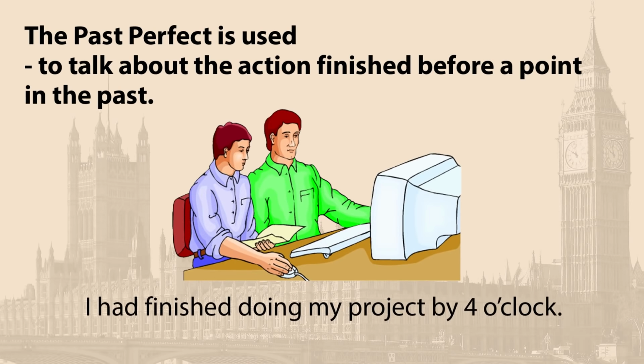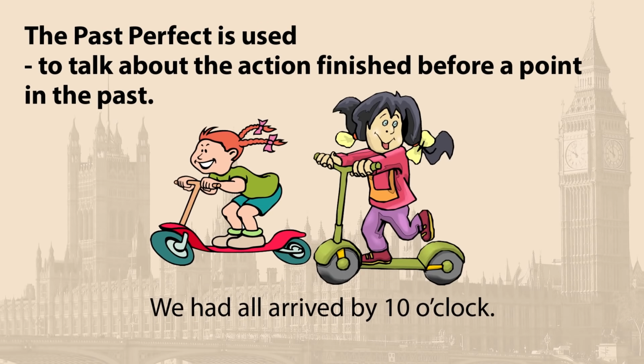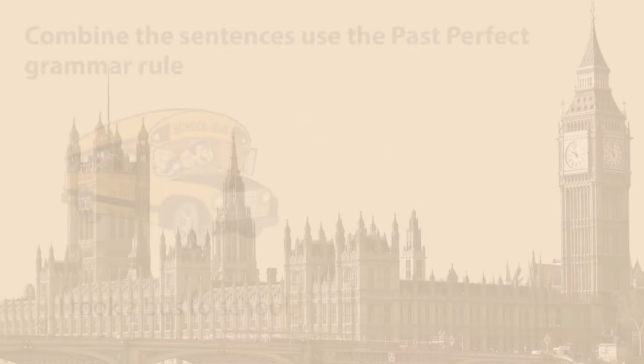I had finished doing my project by 4 o'clock. We had all arrived by 10 o'clock. Well, I hope you follow along the rule. Now, let's look at some examples. Read the sentences, then try to combine them. Be careful, use the past perfect grammar rule.